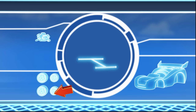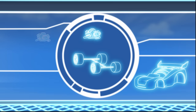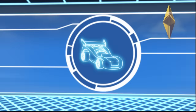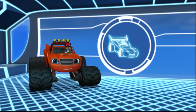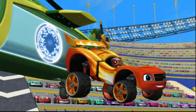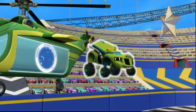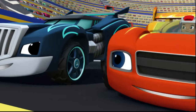First, let's add the slick tires. Great! Slick tires! Now, let's add the supercharged engine. Super! Supercharged engine! Last, we'll add the aerodynamic shape. Amazing! Aerodynamic shape! Now, to turn me into a race car, say, race car! Race car! On your mark, get set, go!